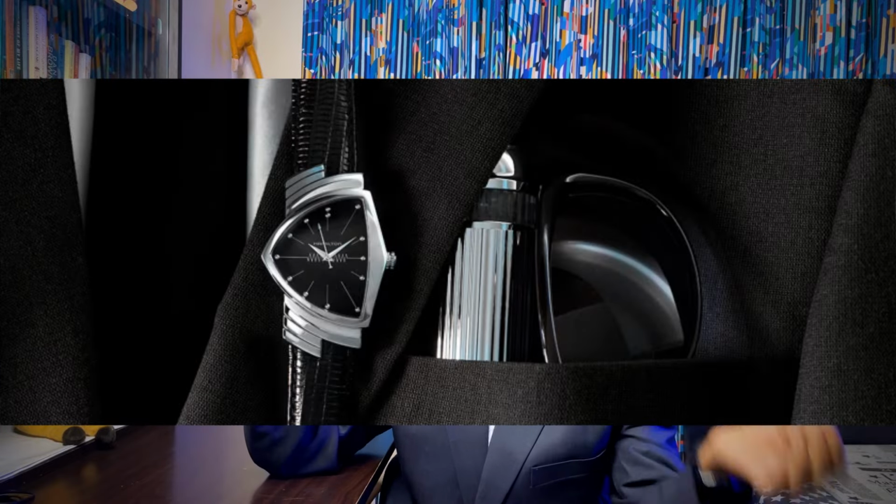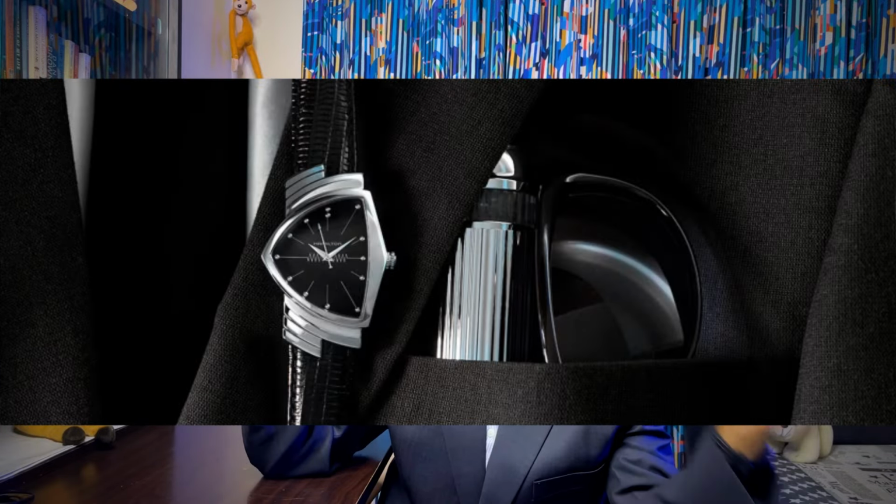Coming back to the topic at hand, finally let's talk about Hamilton, Ventura and Men in Black. The Men in Black franchise has been going on since the 90s, specifically 1997, when the first Men in Black movie came out. And this watch is a part of the costume of the characters in Men in Black. They receive a set of their uniforms and this watch is a part of their uniforms.